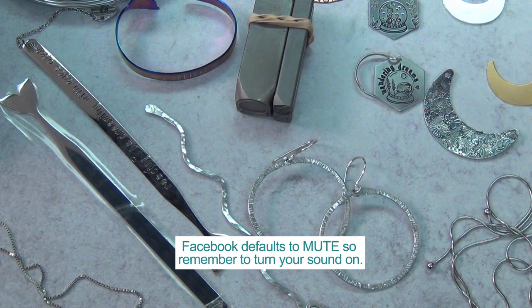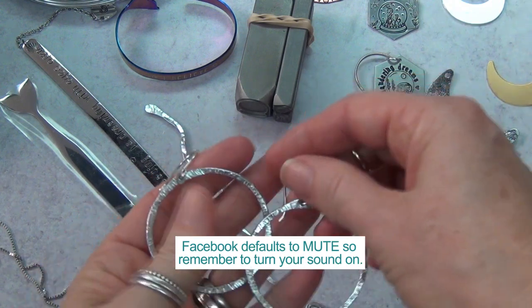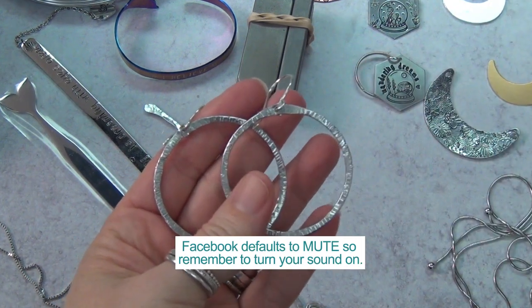Super good. Then I couldn't do this show without saying that I love the aluminum wire, because we did a whole show on the aluminum wire. I wanted to get this wire in for a long time.